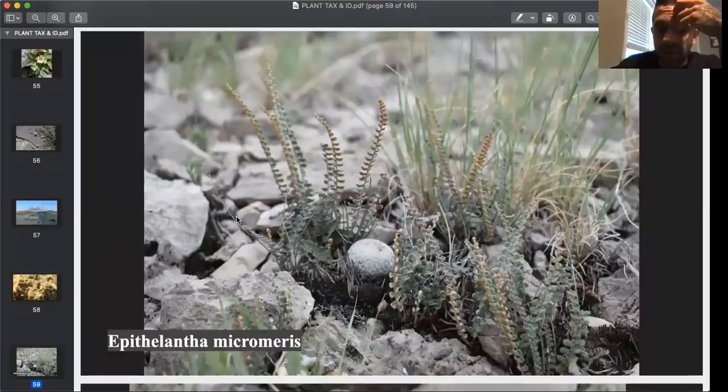Here we go, back in the limestone, Epithelantha micromeris. This thing's incredible too. You've got Astrolepis, the fern, on either side. Pteridaceae is the family on that. One of my favorite desert ferns, a xeric adapted fern. Xeric just means dry. This is in New Mexico.